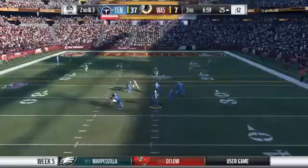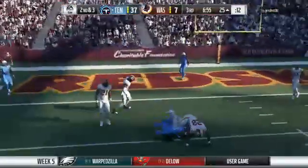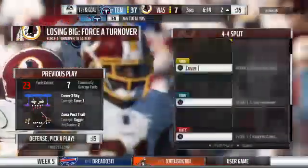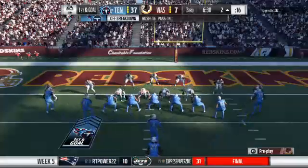2nd down, Mariota. That is caught inside the 5. And they do stop him, but he takes it all the way to the 2. 23 yards on the play. So they're operating in the red zone. Double tight, guys, double tight.